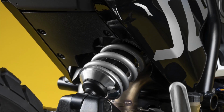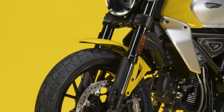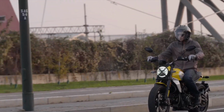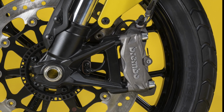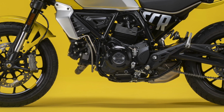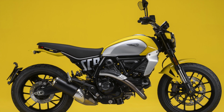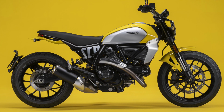It is a Kayaba monoshock and is preload adjustable. Up front there are 41mm upside down Kayaba forks with 150mm of suspension travel front and rear. There is an all new wheel design, and the radial mounted Brembo and 330mm disc up front finishes the look nicely. The wheels are cast aluminium with a 17-inch rear and an 18-inch front and come dressed in Pirelli MT60 RS tyres.